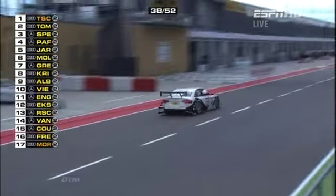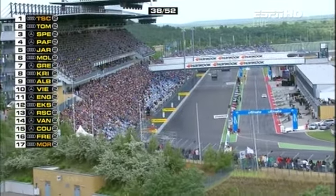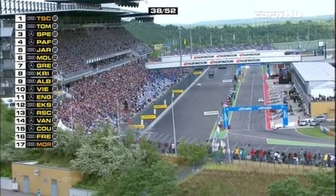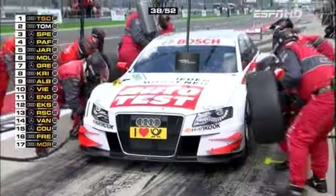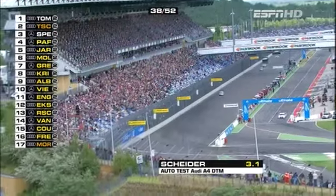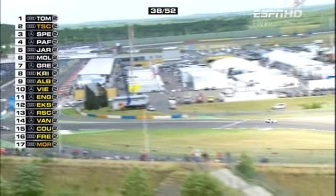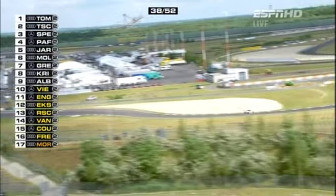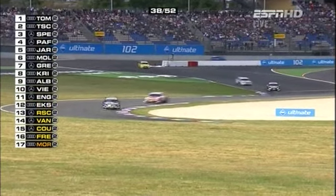And in then comes the on-track leader, Timo Scheider, for his second of the mandatory pit stops. So Scheider then into the team as the team go to work here. The clock goes back on. 3.1 seconds then for Scheider. And he rejoins on track. And in front of Spengler.